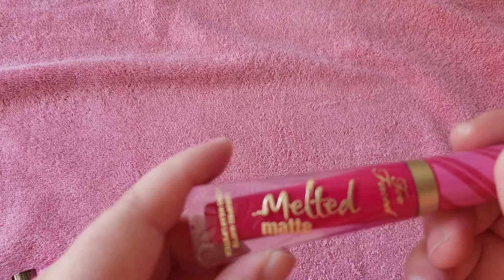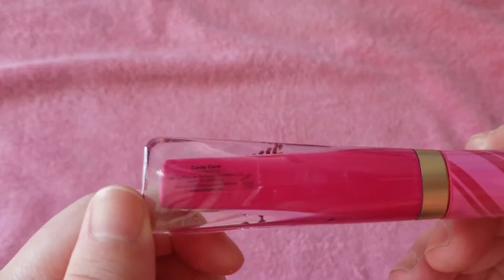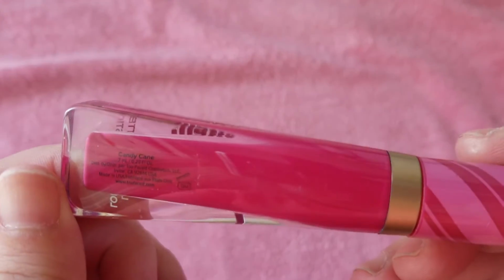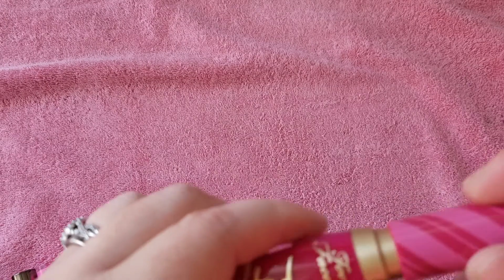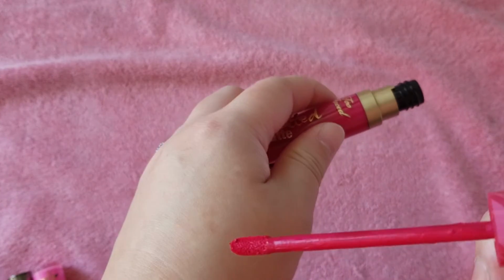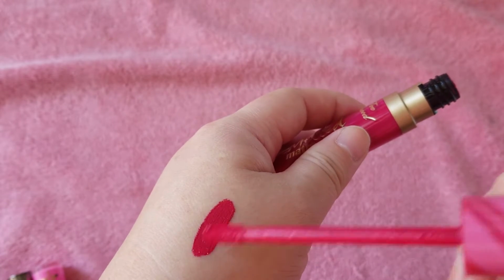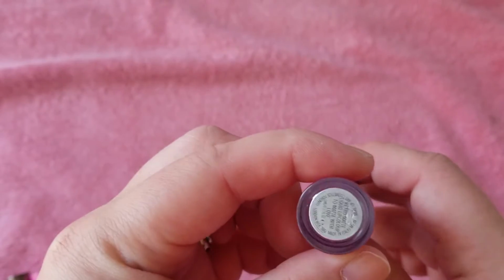This is the Too Faced Melted Matte Candy Cane. This was released I think a couple years ago for their holiday collection, and sorry, it's not wanting to focus, but I think it's a really pretty shade. It is pretty vibrant when you apply it to your lips, and it smells like peppermint, which I just love that scent, so I'm definitely keeping this shade. It's very bright, kind of poppy color there. It's gorgeous, keeping that.